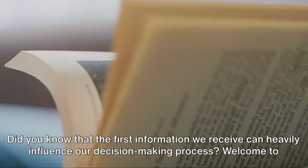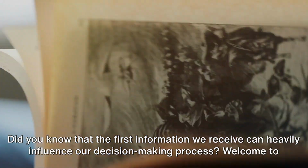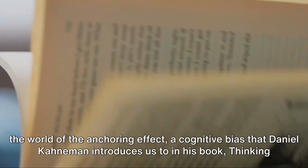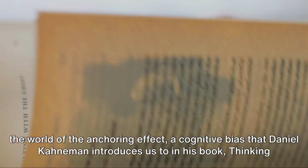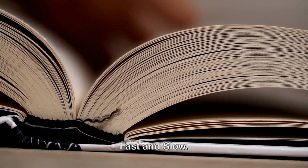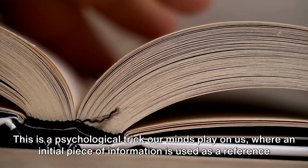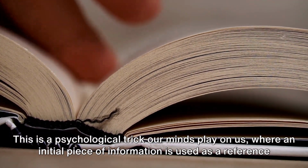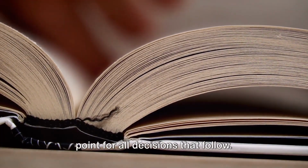Did you know that the first information we receive can heavily influence our decision-making process? Welcome to the world of the anchoring effect, a cognitive bias that Daniel Kahneman introduces us to in his book, Thinking, Fast and Slow. This is a psychological trick our minds play on us, where an initial piece of information is used as a reference point for all decisions that follow.